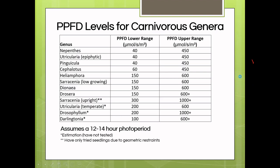So here I've got a chart of recommended PPFD levels for different carnivorous plant genera. I've tested this pretty extensively in many groups, and I can definitely share this range. It's also on my website, the ultimate guide to grow lights. You can see that obviously some species are more tolerant of lower light than others, like a lot of the ones that are growing as plants under the canopy, versus other ones like Sarracenia and Drosera and flytraps that are often open savanna type growers getting full sun.